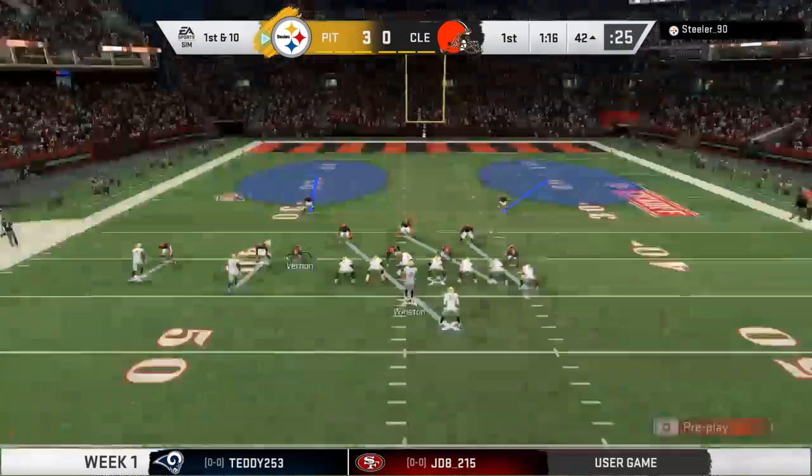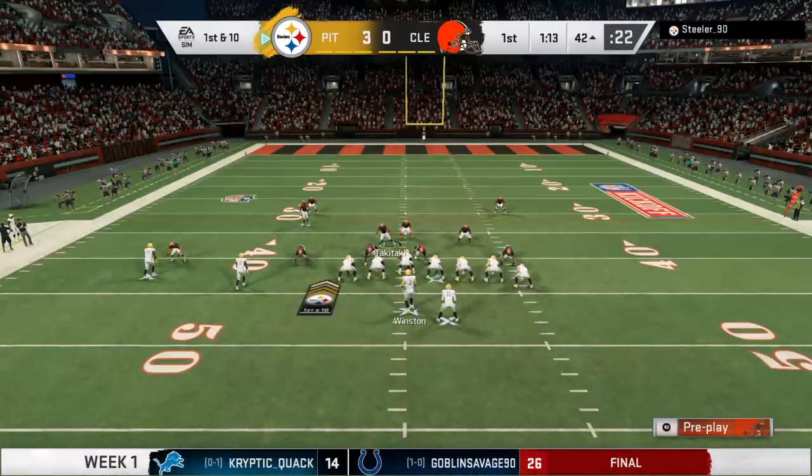Ready. Black 22. 53 is the mic. Come on. Go get Sunday. Green, triple team.